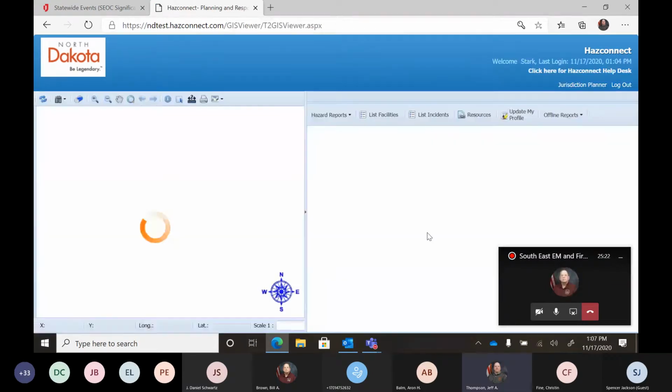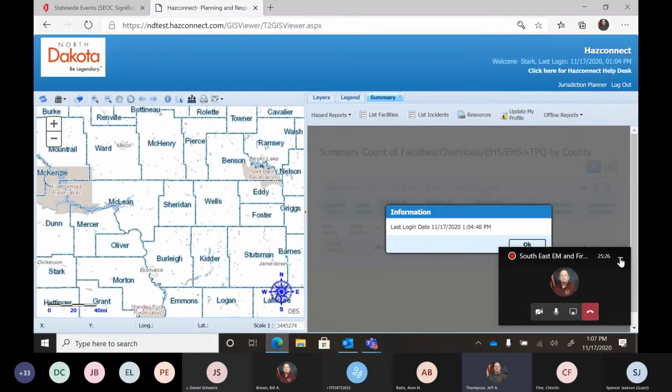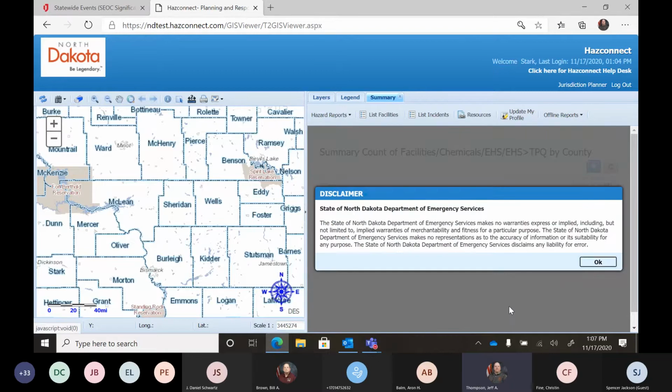And once we log in, this is an emergency manager's home site. This is what it's going to look like. The last login date for your site is going to show up. I click OK on that, and then you'll get this disclaimer.